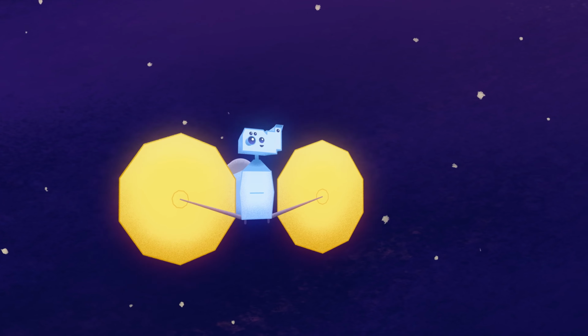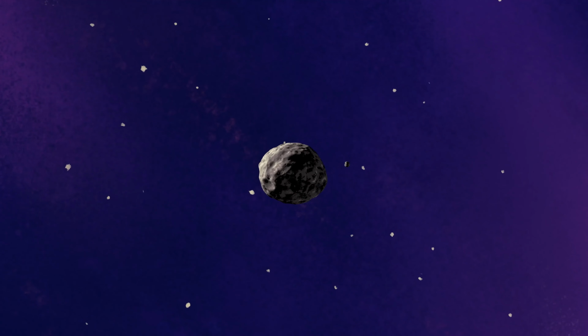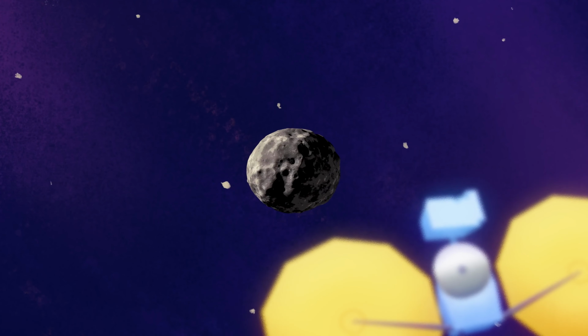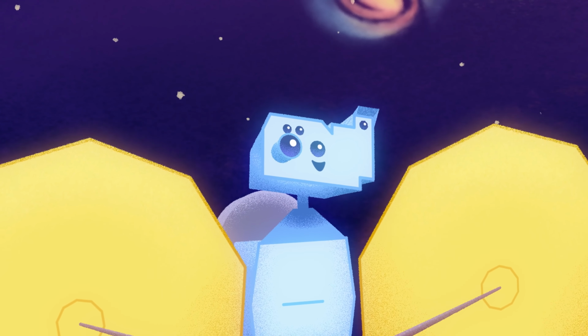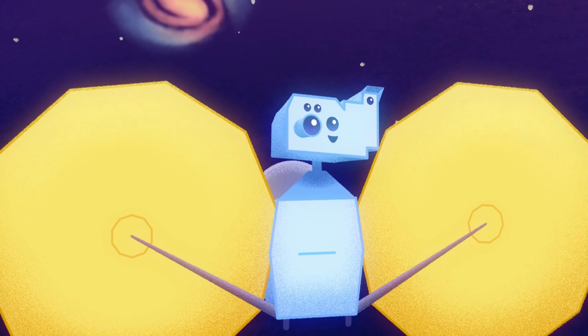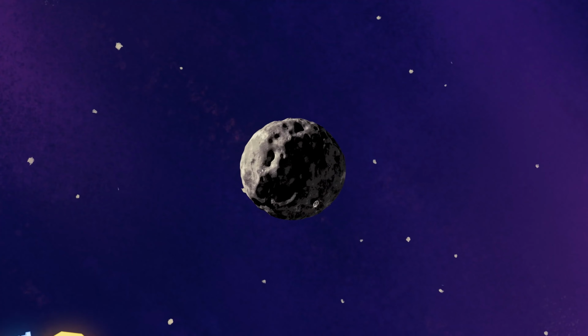There it is, Lucy. Your first Trojan asteroids. Euripides with its small moon Keta. Earth to Lucy! Remember, you need to take a lot of images of Euripides and Keta in not a lot of time before you're zooming off to your next target. Make sure you get all those images for us.